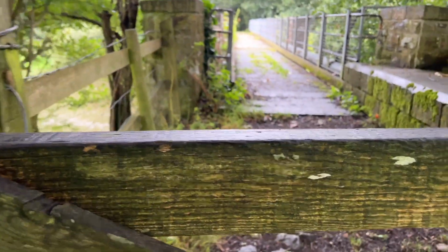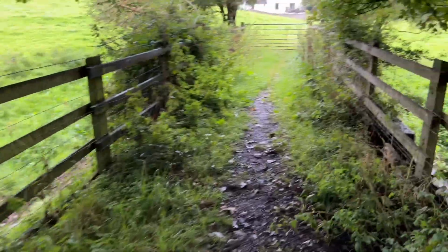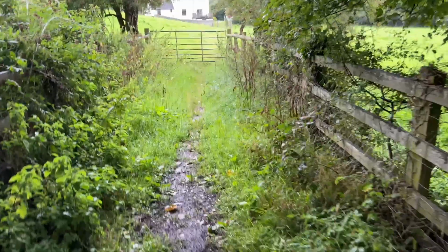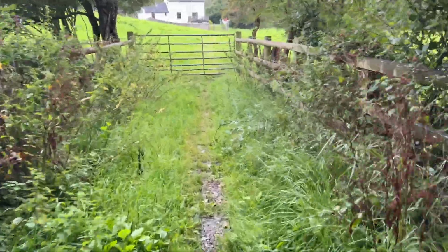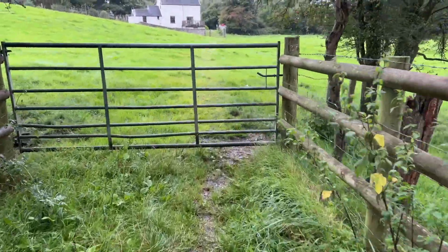Now that is primitive. A loop of wire to hold the gate shut, eh? Right. This is the highlight of our day today, doing the least used station in Devon.